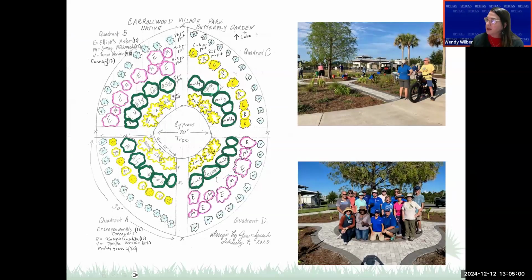So you can see here some of the plants they used: Elliott's aster, swamp milkweed, Tampa verbena, canna, and muhly grasses, and coreopsis, and just a lot of different natives mixed in there just to bring in color. And it has become a real hub for the park for people wanting to learn about native plants. So there's been classes there, there's signs, good signage, and people are really learning a lot from this park.